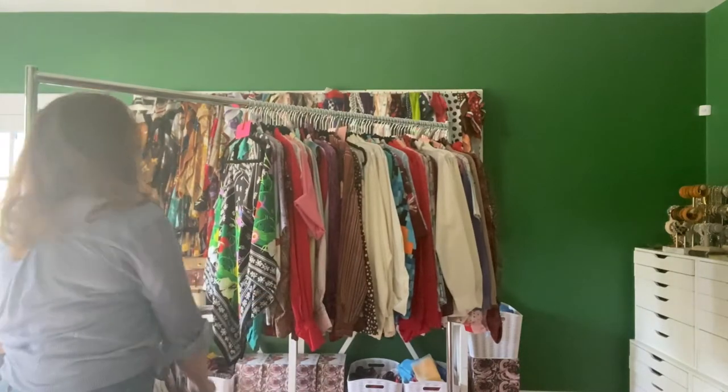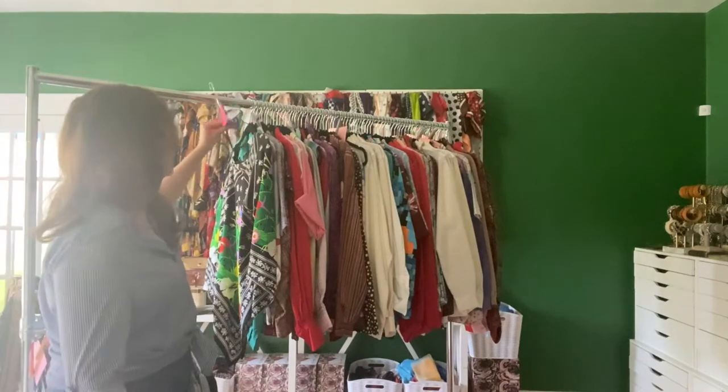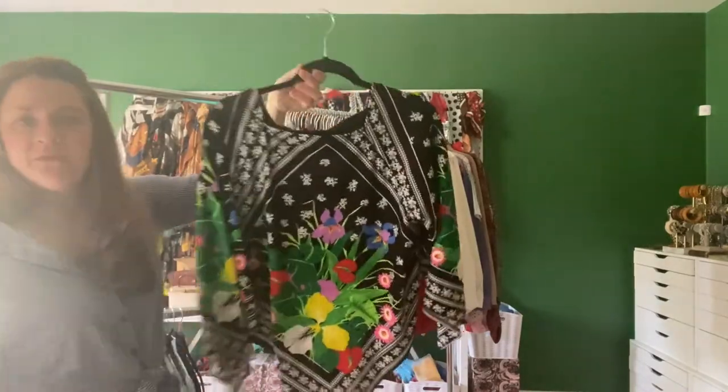Okay. We are at 38 busts now. 38 busts. $5.